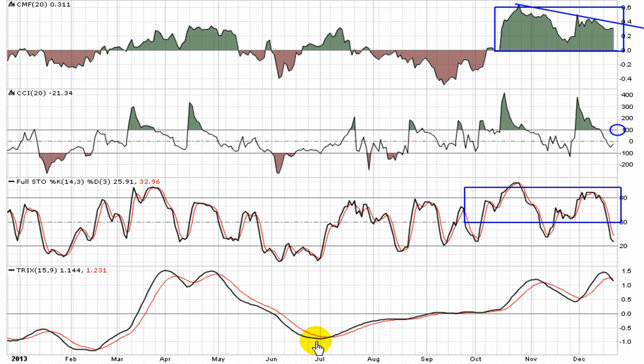And TRIX, a very slow moving indicator. It's a gauge of trend. Read it pretty similar to the MACD. I'm going to look for that upward path to continue to show that the trend of the chart is still bullish.